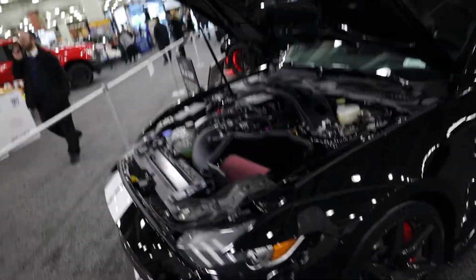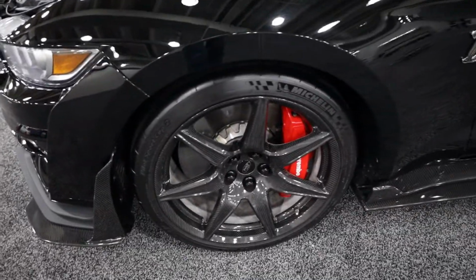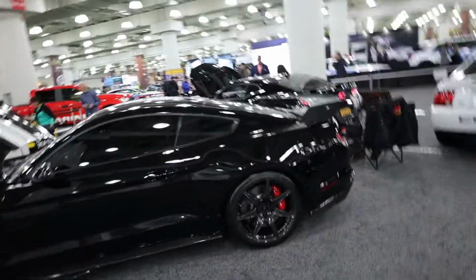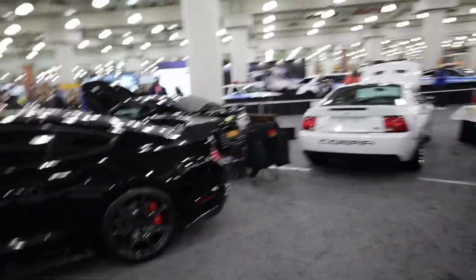Looks like a JLT cold air intake right there. And I also absolutely love the carbon factory wheels that this comes with. And this is actually the track pack, so not only does it have the carbon wheels, but it also has the carbon rear spoiler up there. Probably the first Mustang right here to MSRP at over $100,000 with the track pack included.